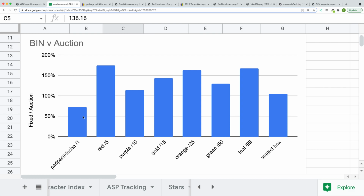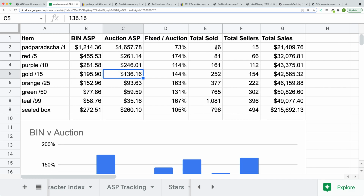Now, Pod Parasha, this is super interesting. 16 total have sold on eBay. Buy it now average about 12.14, auction average about 16.57. Now, I don't know what to make of this. I think one of the things is there's less data, right? There's fewer sales, so you could have more variability in the data.